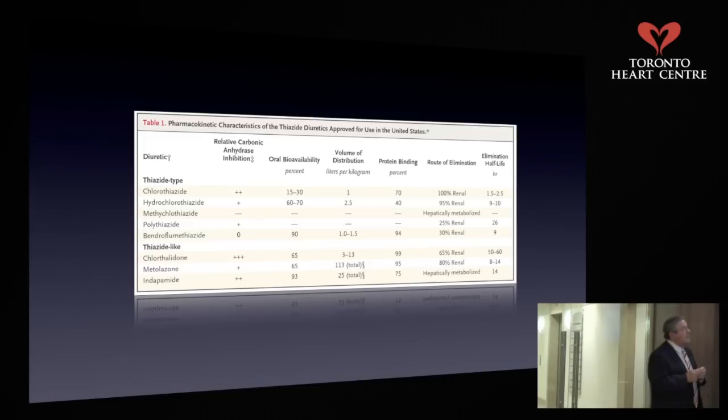An additional advantage of chlorthalidone: look at the half-life. So if patients forget a dose, it's not such a big deal with this. Why is it so long? Because it binds the carbonic anhydrase in the erythrocyte. So it creates a reservoir in the red blood cells, and it seeps out of the red blood cells continuously. So you get action throughout the 24 hours.